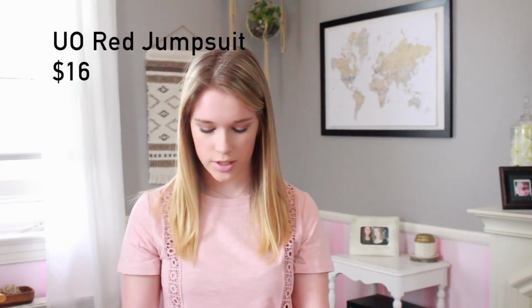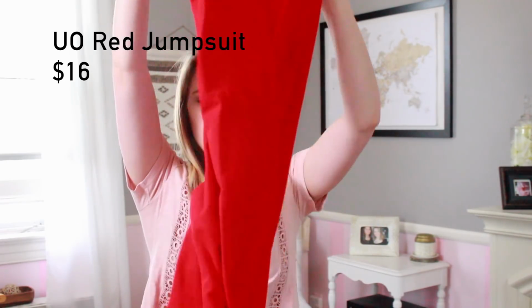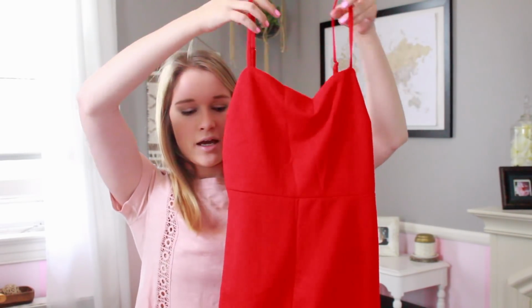And then I also got this jumpsuit, which I actually had been eyeing during winter break, because I was gonna get it for New Year's Eve, and thankfully I didn't, because I didn't do anything for New Year's Eve. But it was originally $79, on sale for $39, and then I got it for $16. Oh, and I think the other one I ended up getting for $14. And it is just this plain red straight neck jumpsuit, and it is floor length, and I just think it is so cute, and it's just such a fun color.